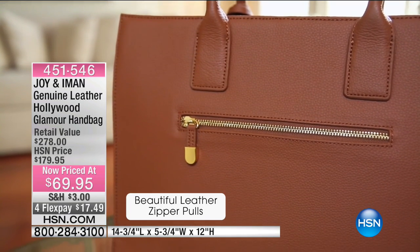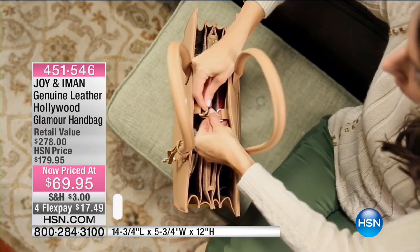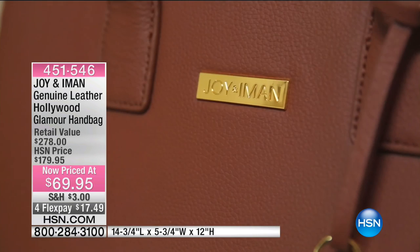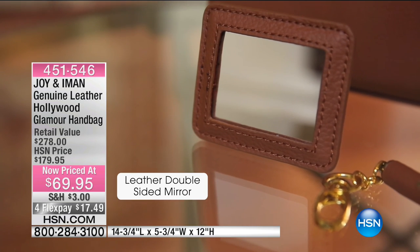And Joy and Iman have done this for you for $69.95. Originally, this is $179.95. You're saving $110 today, and you can get 4 Flex Pays, so you can get this home for $17.49.